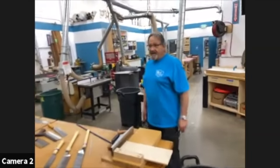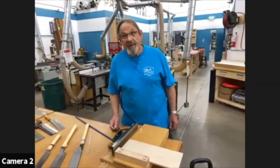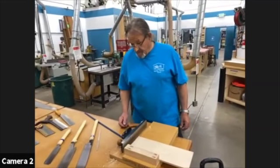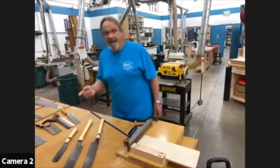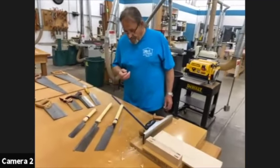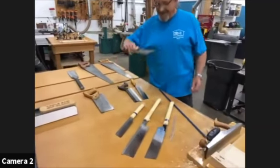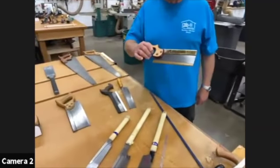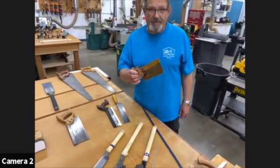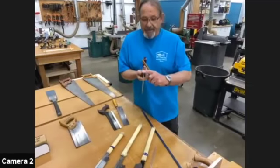So, are those saws labeled? We got a question. Are those saws labeled ripping or crosscut, or do you need to know how to read the teeth? Oh, well, the reason you notice that I put crosscut and rip on here is that I've got enough of these floating around that I forget what is what. So I put that on there. But yes, you have to examine the teeth.